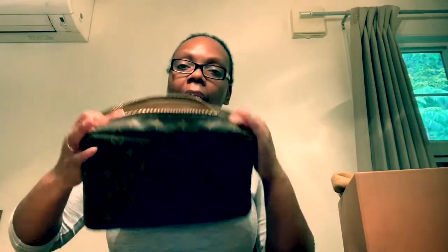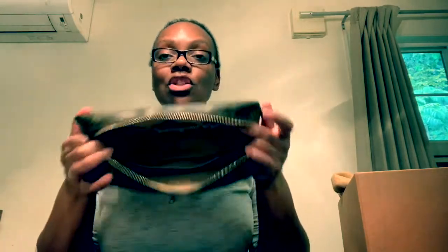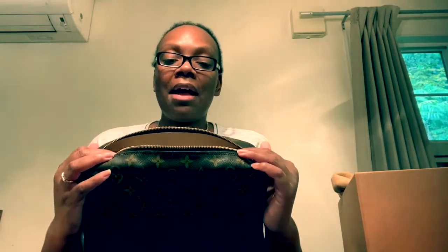So again, typical Trousse layout. You have your big cavernous part right here. I literally use this for all of my toiletries when I travel. So I put normal size toothbrush, normal size toothpaste, and almost everything in here with the exception of shampoo. I've not put normal size shampoo in here. I do normally put my normal size face wash and body wash and everything else like that. That normally goes in here.